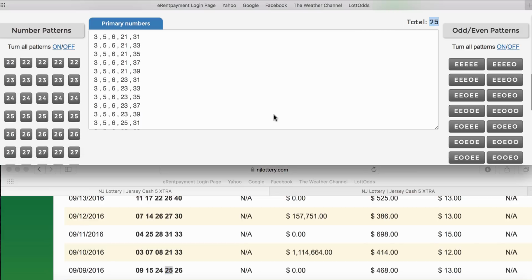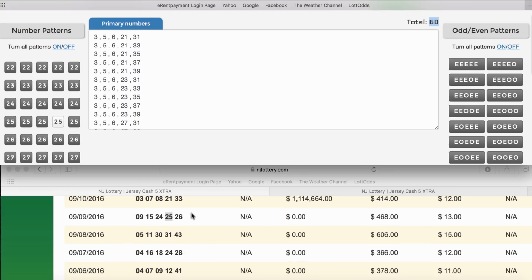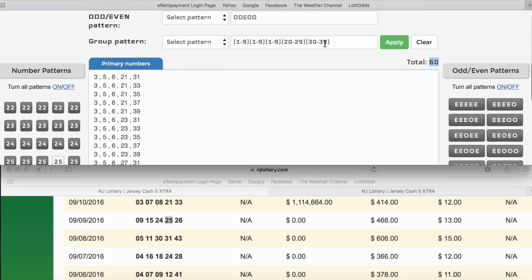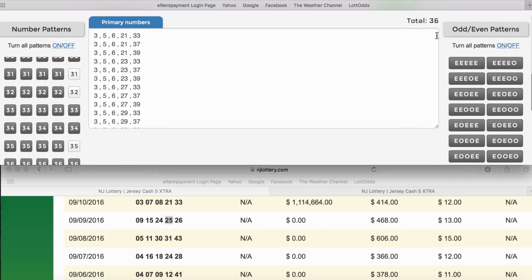All right, and look at that. It doesn't go down further, because I didn't click it well. There. It went down to 60. And you could take out even more numbers. If you thought that, in the 30 to 39 numbers, 31 wasn't going to come out, you could take that and 32, 35 out. The numbers keep going down and down.